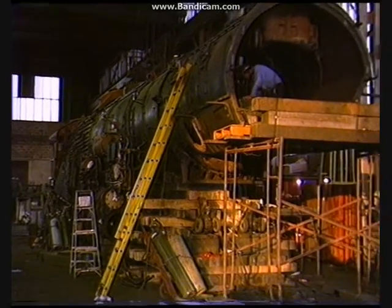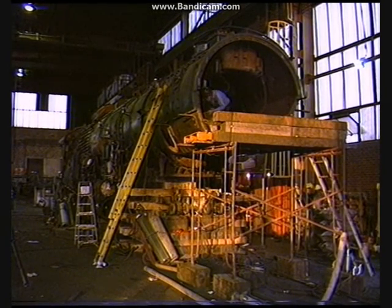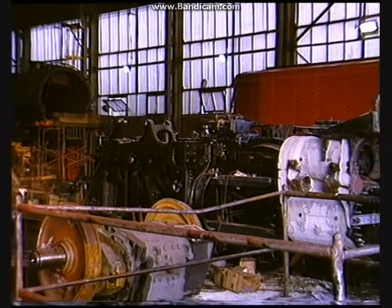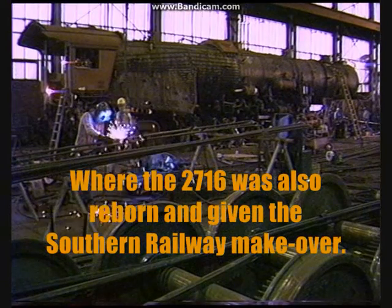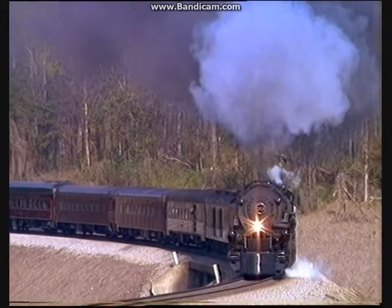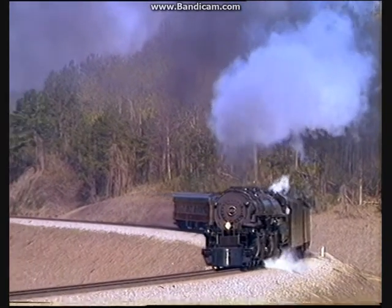After a bit of an argument, the 1218 was given to the Norfolk Southern for restoration in exchange for 2 diesels. For 2 years, the Norfolk Southern restored this 400-plus ton colossus at their company's steam shop in Irondale, which is actually a suburb of Birmingham, Alabama. In 1987, the 1218 was fired up and made its break-in run from Irondale to Wilton, Alabama.